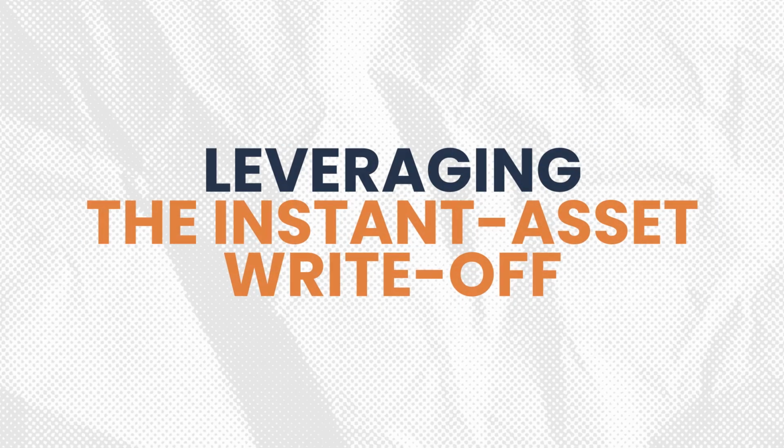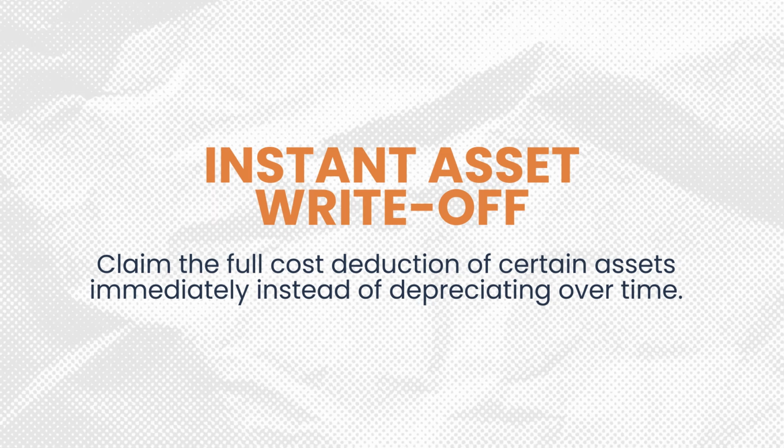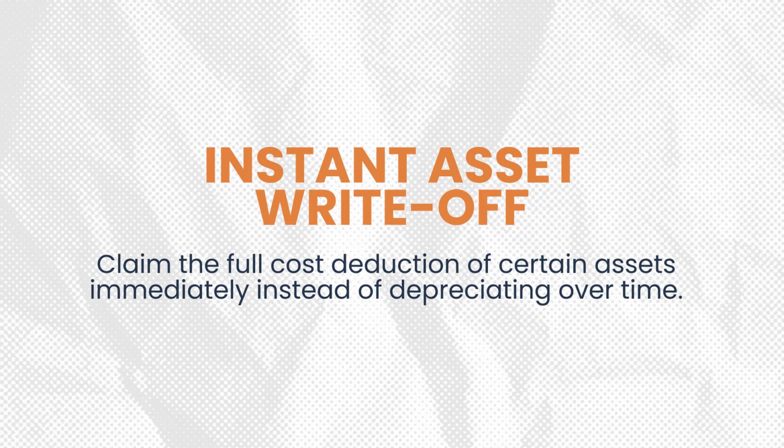Now, on to the fifth tip. Leverage the instant asset write-off. The instant asset write-off is a tax incentive program that allows you to immediately deduct the full cost of certain assets in the year they are purchased and used, rather than depreciating them over a couple of years. The total cost of an asset must be under $20,000, but in previous years, it went up to $150,000. And fingers crossed that the government changes the rules in the future and bumps up the limit again.